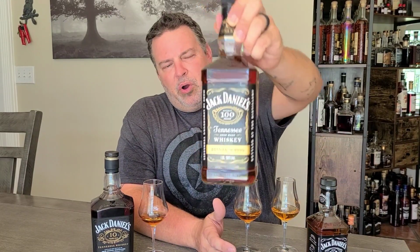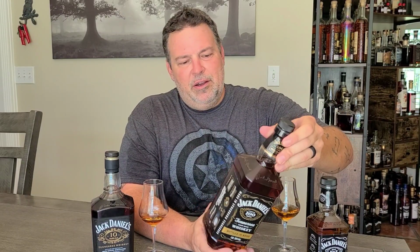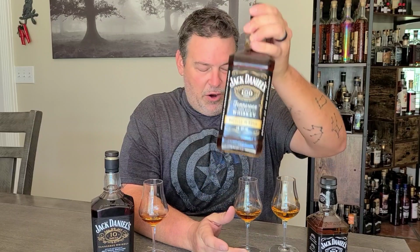And then next to this I have a Jack Daniel's bottled in bond, 1 liter, that was so graciously helped to get to me by Garrett Lawless. He found this while in Mexico, and I was super thrilled to have this in the collection because I've never seen a Jack Daniel's bottled in bond anywhere. So it's going to be fun to try it. Let's go with the original Old No. 7 first and get a baseline before we make our way to the 10-year.